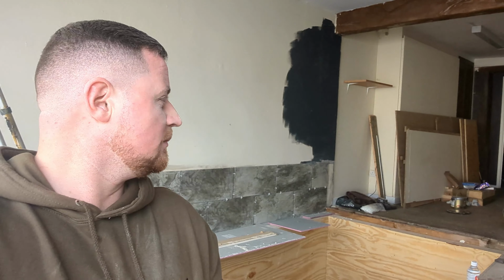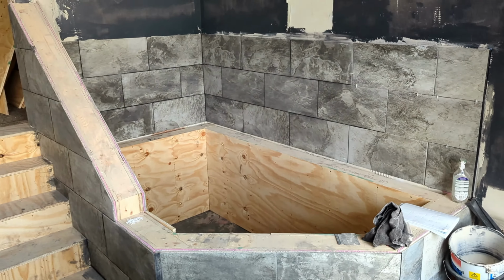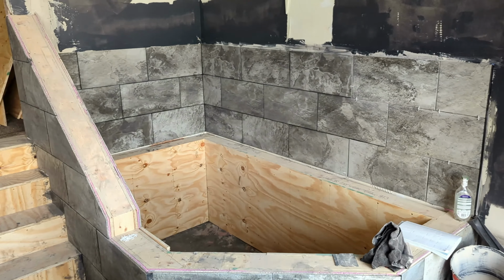And this time next week, which is, what day is it? Monday? It's Monday. So next Monday, hopefully it's in a really good position and looking really good. So yeah, I'm really happy with it. I could wish it was going a little bit faster, but the tiles are looking really good, if I do say so myself. I've said that a few times, but I am really happy with what I've done with the tiling. I think it looks fantastic.